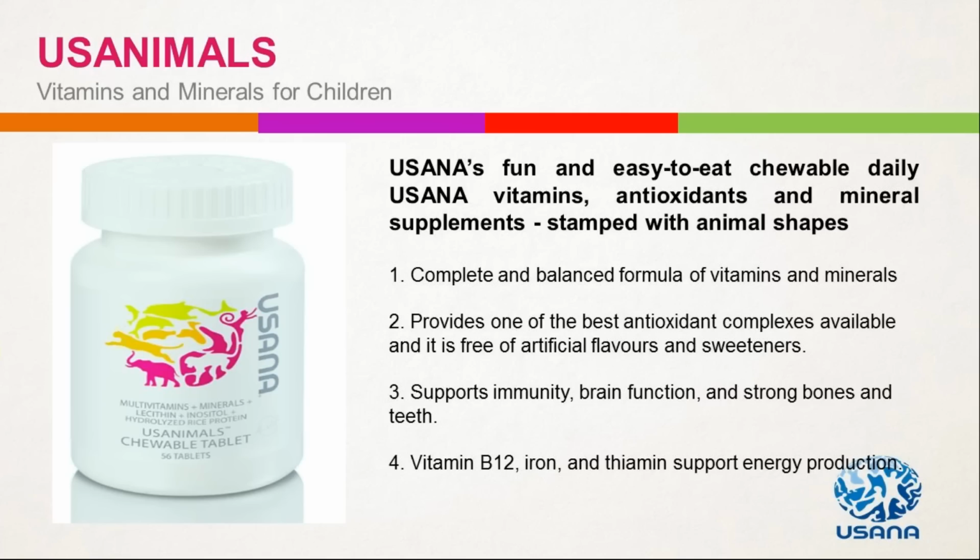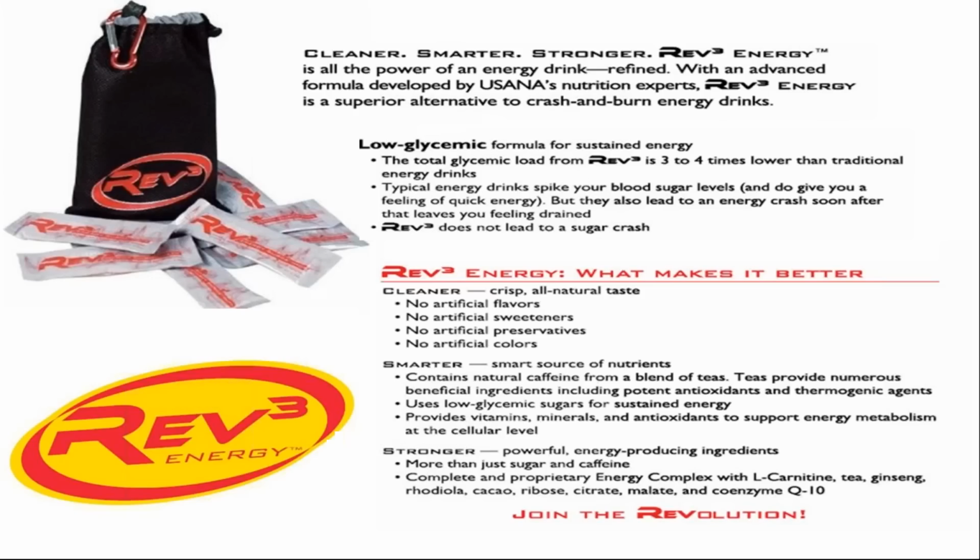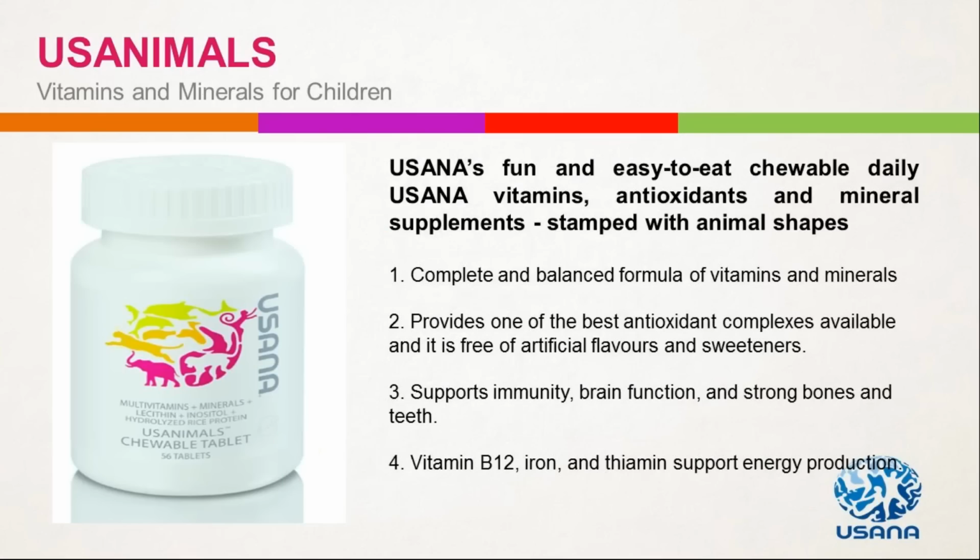And there are some kids na bawal ng cow's milk. So a very good alternative for this one is hydrolyzed rice protein, a cleaner form of protein without the unwanted effects or allergies that are caused by cow's milk or other alternative milk. And other than that, meron din itong mga vitamins, minerals, and antioxidants. And what's good is that it helps support immunity, brain function, strong bones and teeth, and health requirements that are needed by children. So, yan yung tinatawag nating USANIMals.